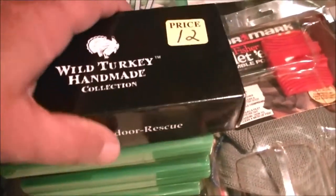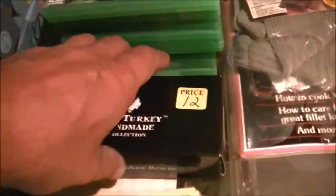We got another knife here. Wild Turkey Handmade Collection. So, it's got a little sheath. Well, he's got 12. I usually sell them for like $10 a piece.